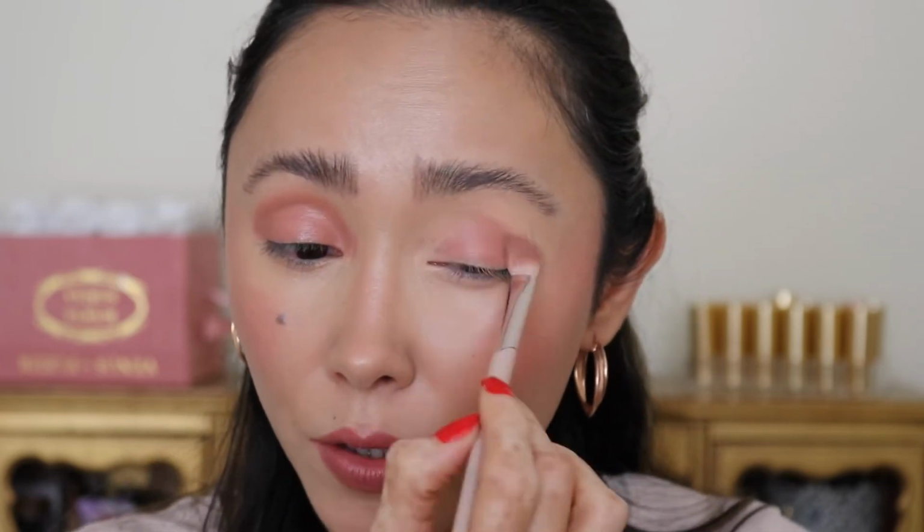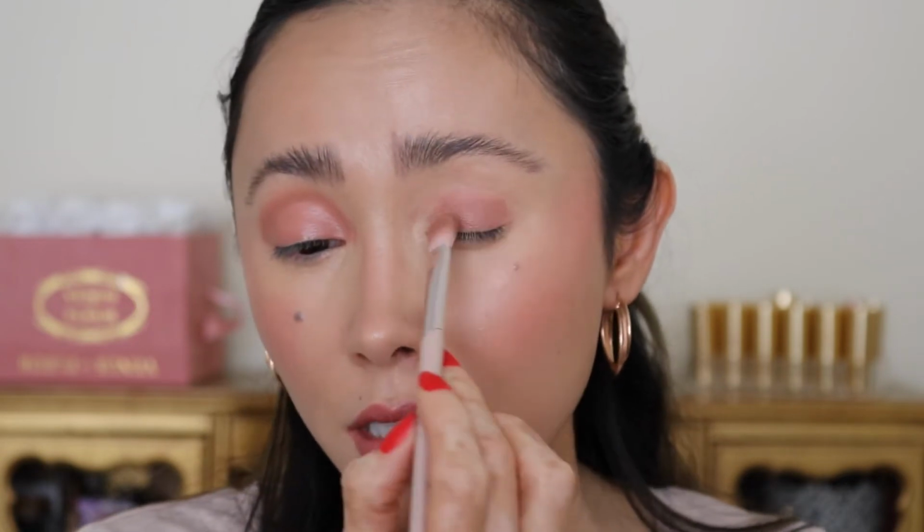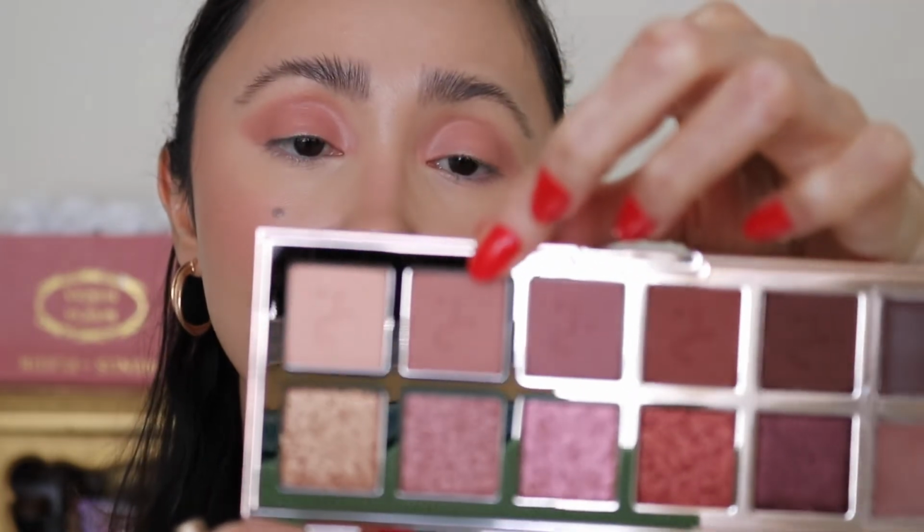I feel like this is going to be one of those shades that I could literally just apply all over, blend it out, and then do a little bit of eyeliner and be out the door with some mascara. This is such a pigmented, beautiful, creamy shadow. I haven't given any thought to what I'm going to do, so I just knew that I wanted to start with that shadow. So now let's move on to the second lightest of the matte shades.